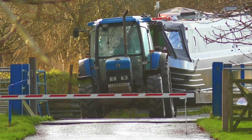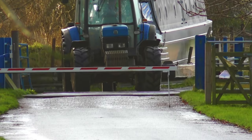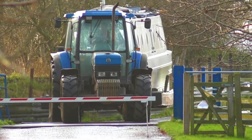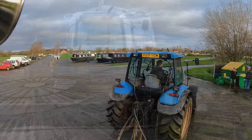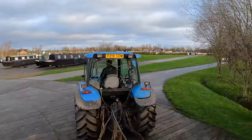And now it's a trip down the access road, through the barrier, mind the squirrel, and on to the launching ramp. Bit of tricky manoeuvring by the tractor driver to get AmyJo facing the right way. The ramp is just off to the right, she'll get wet soon.